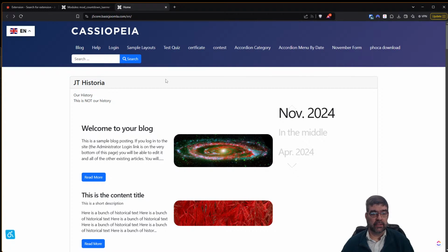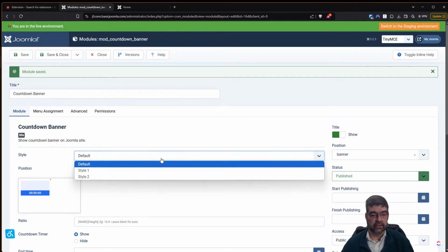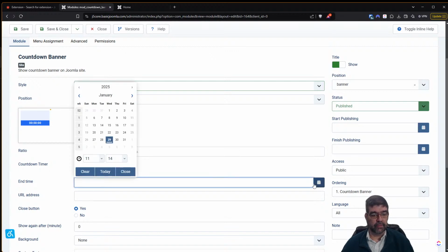All right, we'll go in here, we'll set a time. Here are our defaults down here. And we'll go down here, ratio. Here's the end time. Okay. Obviously, it's blank. Nothing's going to show up. Thanks, Bjorn.